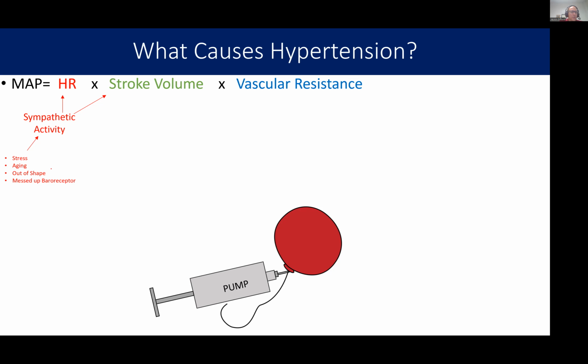Another one, and this will definitely be the case when we look at exercise blood pressure: the more out of shape you are, the higher your sympathetic response is going to be. The harder something is for you, the more your heart rate goes up, the more your stroke volume goes up, and that could drive up your pressure if nothing else changes.